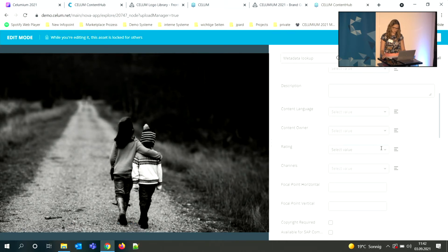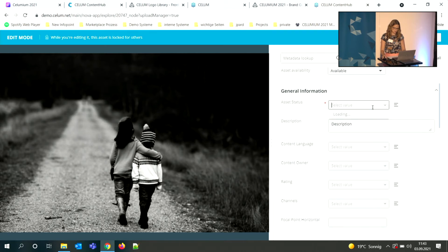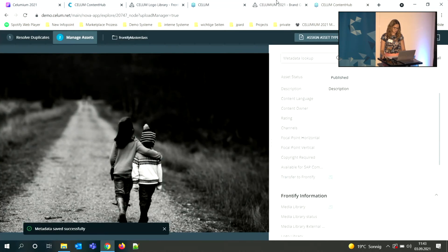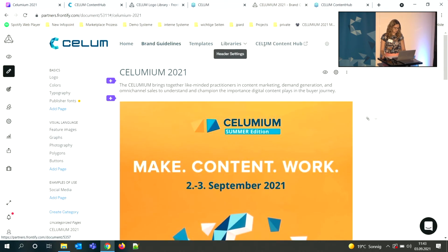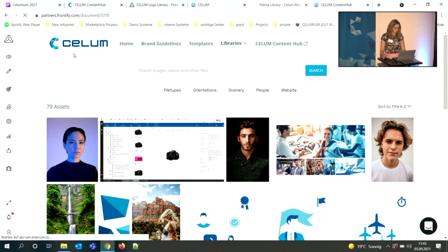But in this case, we have to say I want to have this asset in Frontify in the media library, and maybe we also add the description here. When you have localized metadata fields, normally the language defined in Frontify as the first language is the one the metadata are transferred in. If I add some English text here and within Frontify I change my language to English, I would see the English definition. And the asset status published is relevant here. Now let's take a look another time if this is in the library. Oh, sorry.